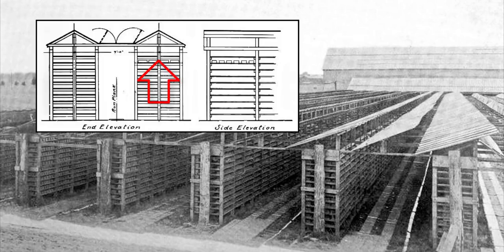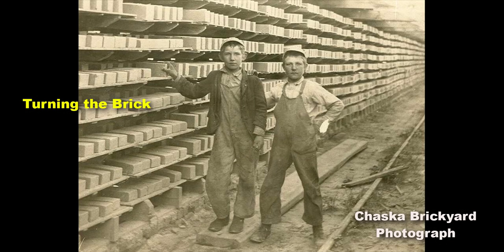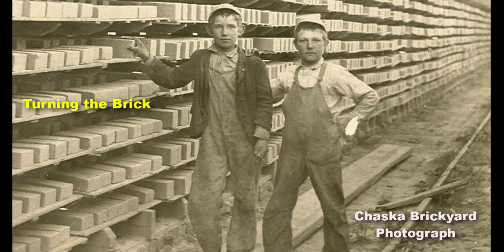For high-output brickyards with limited drying space, building up was a logical way to go. Covering these drying racks with roofs helped keep out the elements. The open slots in the drying racks also allowed air to flow more freely, which dried the bricks faster. However, this method still required the bricks to be turned, which is something the younger boys could do.